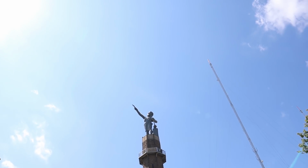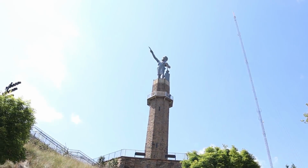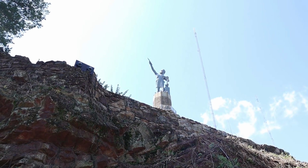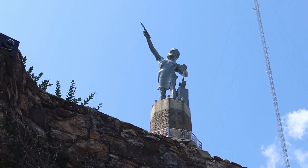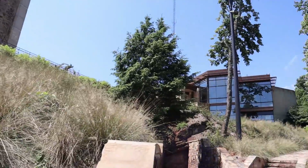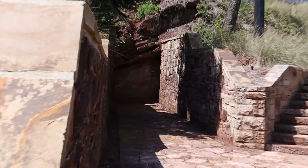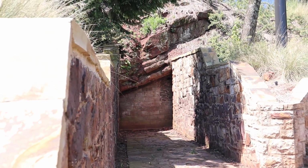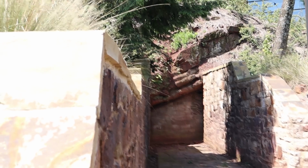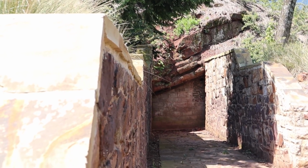It's a pretty good shot of Vulcan from down here. Directly underneath the Vulcan statue and the visitor center here is this neat little cubby hole right here. This was actually called the Lone Pine Mine. And when I first saw it, the first thing that came into my head was Back to the Future, the Lone Pine Mall, Mr. Peabody's land, but that's not it.